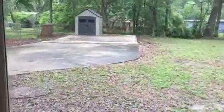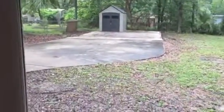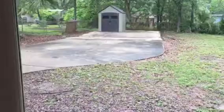Off your kitchen will be your dining room and your exit to your backyard. As you can see through the door, your storage shed, and in front of that will go your carport. In this room, you have your eat-in dining room and your laundry.